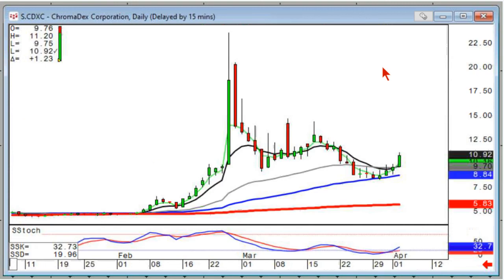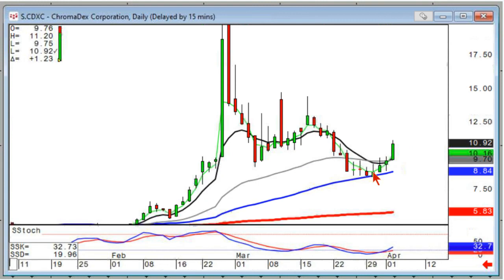CDXC, observe the obvious. There's your little inverted hammer, right smack dab off the 50. Now your doji sandwich. That's a viable chart. Where do you think the first target's going to be? Probably somewhere up in this range. They pop on news, yes.